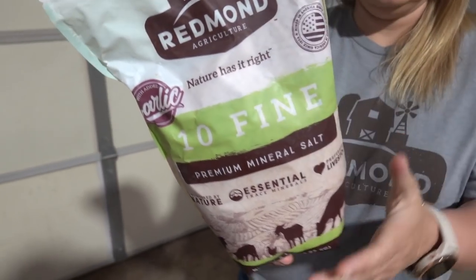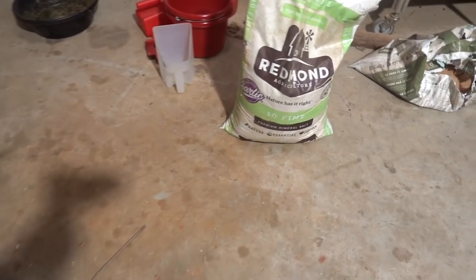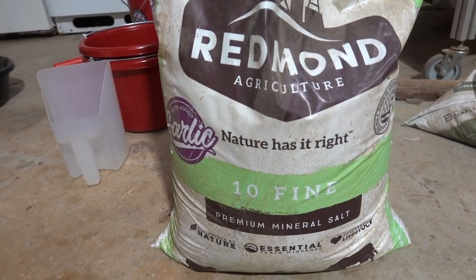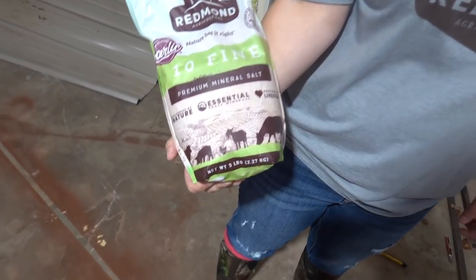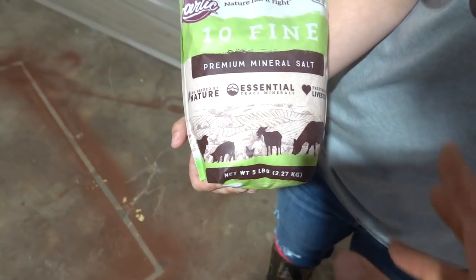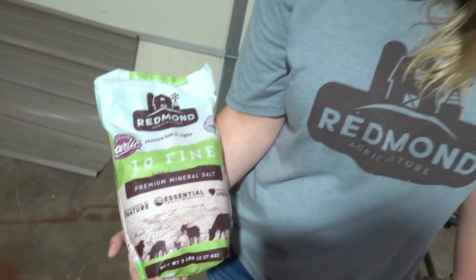We have this 5-pound bag here that you can get on the website, or if you're a bigger operation, you can go with this 50-pound bag. This is an awesome product from Redmond, and ever since we've been using it, we have had no problems with ticks. The flies are almost gone.